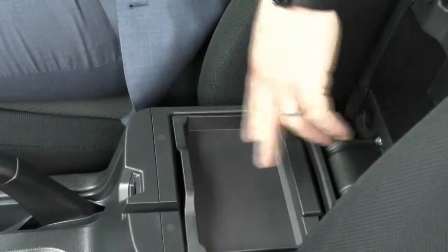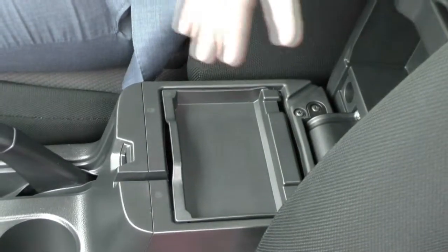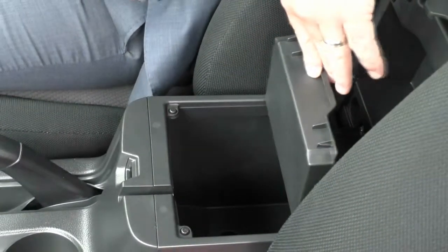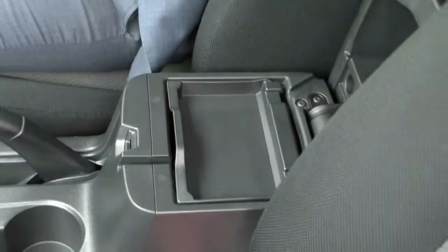And then in the center console, one thing I do like, they do have a top tray here, which is again great for keys or your wallet or anything you might need to drop in there. And then underneath, it's actually a decent size center console for the Triton there as well.